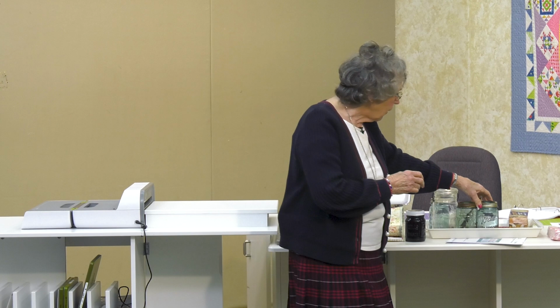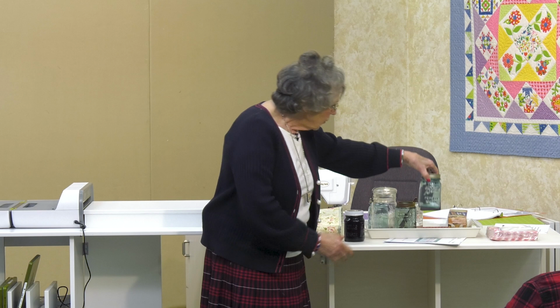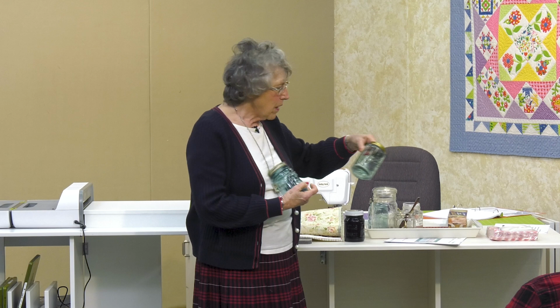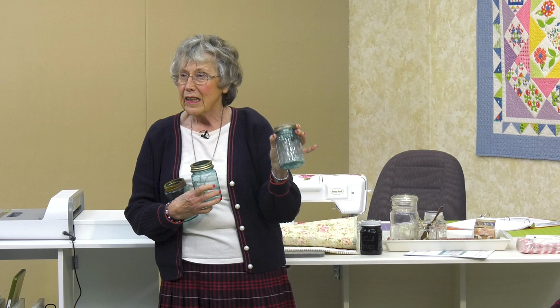Okay, so this is how it all happened. Here he is. He's John Landis Mason, and the year is 1858. In 1858, they started with those jars. Look at this. The last people that owned my house left me these Mason jars. Do you like the color of them? I just couldn't quite decide, are they green or what? They're sort of green, blue. Oh, they're aqua. Do you know that this came from the sand? These jars came from the sand in Lake Michigan.